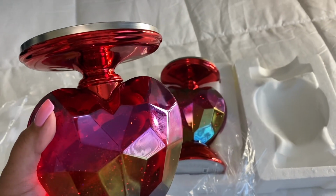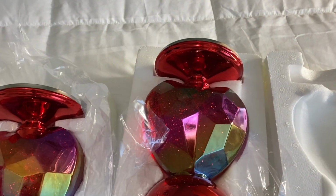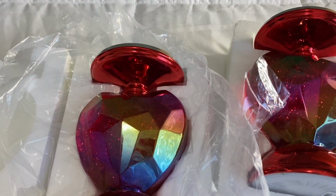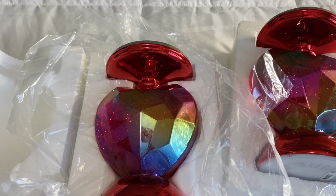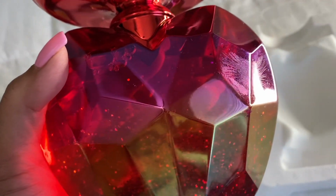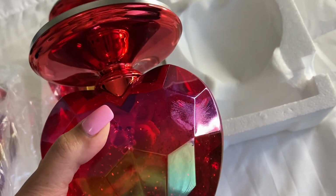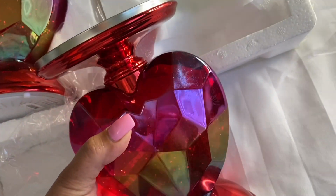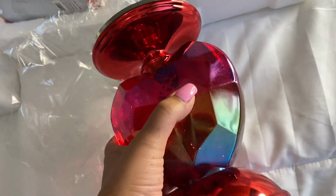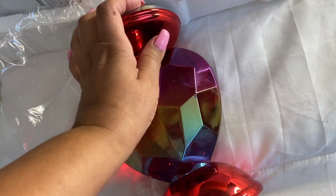Okay, so this is the one I've had here at home. So these are the two. I personally love the way it looks, that iridescence or rainbow looking. I really love the way it looks. But the only thing I'm noticing now is, you see that looks kind of dirty there. I've tried to wipe it off, and I don't want to wipe it even more because it'll end up getting scratched.